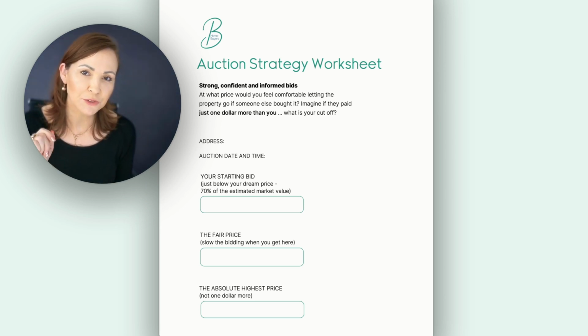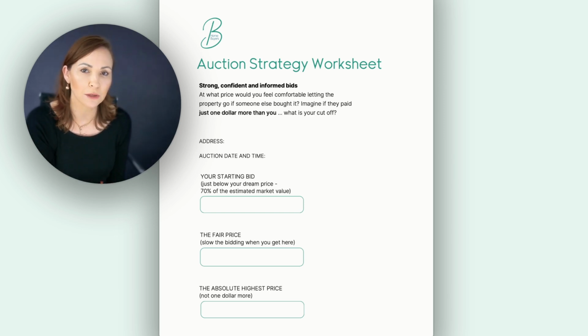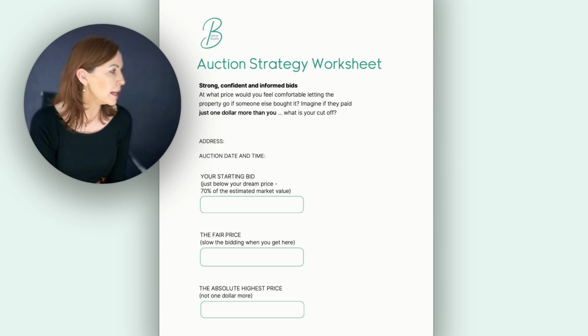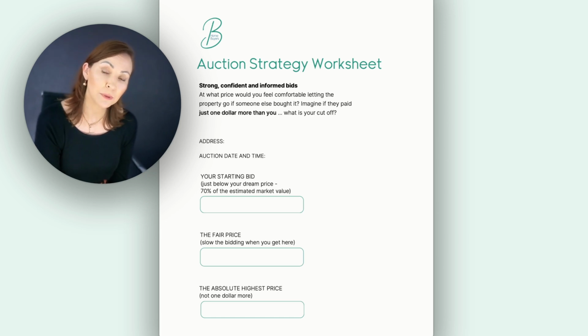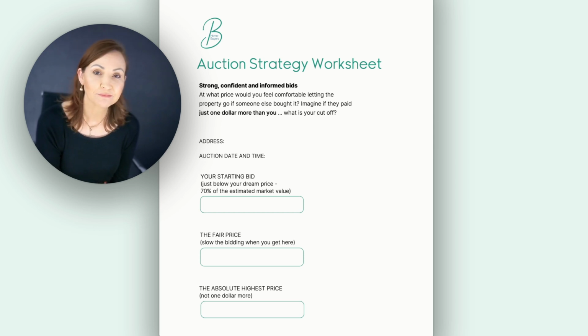So you can see on this document, there is room for the address of the home which you are going to bid on, the auction date and time, in case there's more than one home that you're interested in, which often occurs. The starting bid.